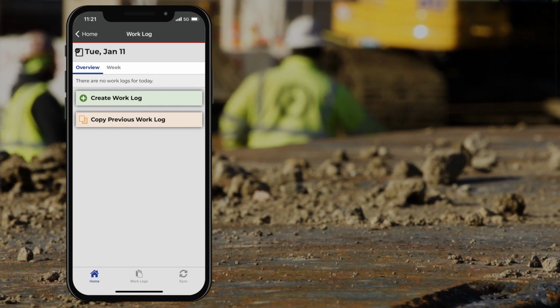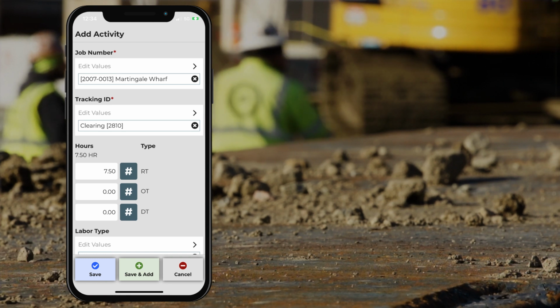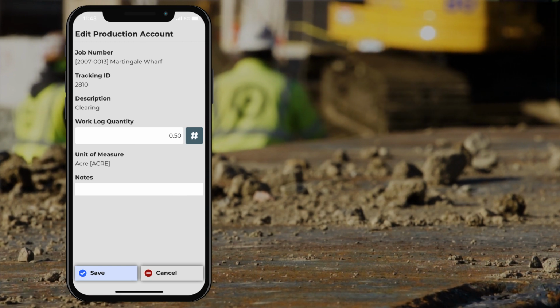The B2W employee app makes it easy for administrators or employees to create individual daily work logs. They can do it from scratch, or they can save time by copying a previous work log. Like field logs for crews, these work logs record time, productivity, and other information for individuals.